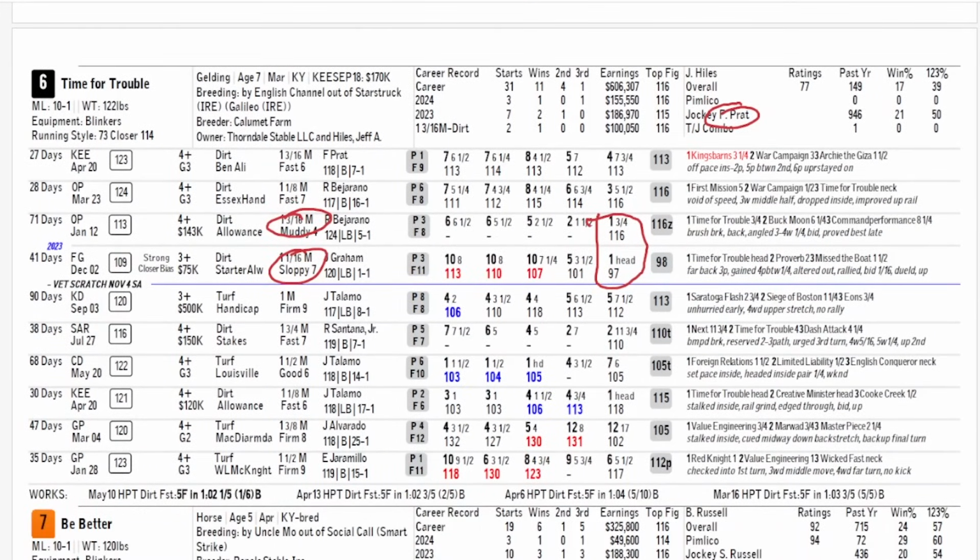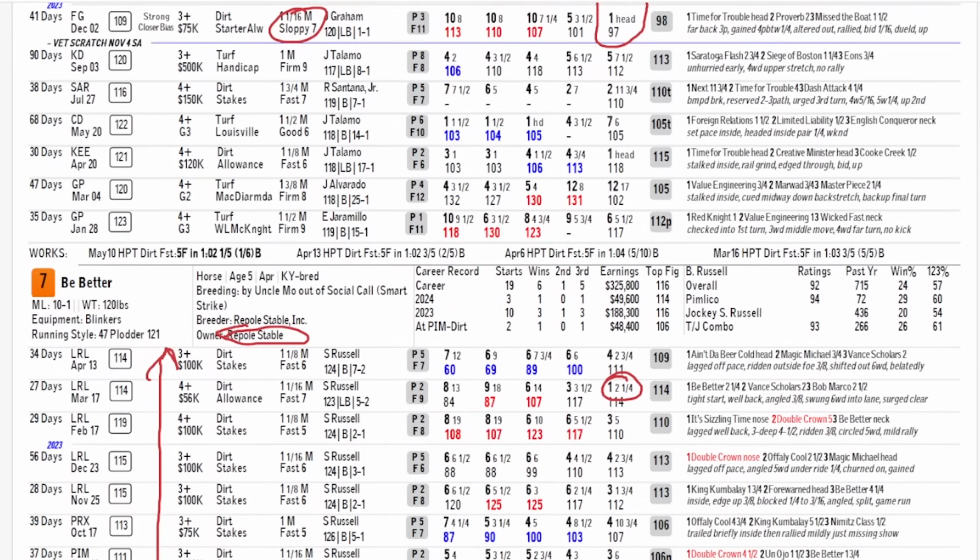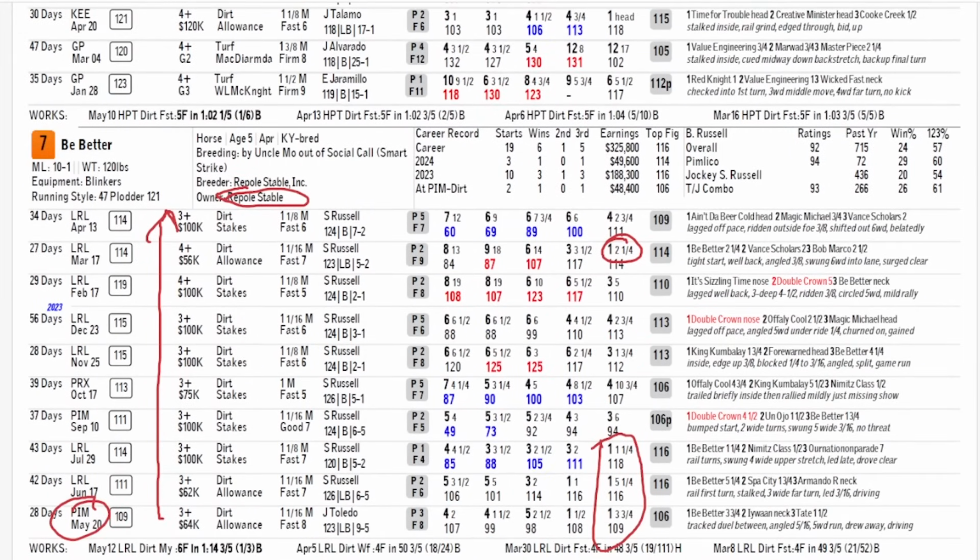Going on to the six, Time for Trouble. Flavien Prat is the jockey on this horse. This is a horse that if the conditions do break down and it's a little bit wet, a little bit sloppy, a little bit muddy Friday, I think the six could contend. He's got 2 wins on tracks that are less than fast, but hasn't really shown a whole lot otherwise. Was in the same race as Kingsbarns back at Keeneland for the Ben Ali. Finished fourth that day. So I don't like this horse to contend on a fast track, but if the conditions are bad, then the six could be a play.